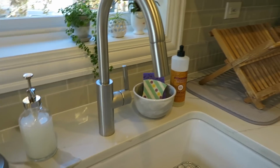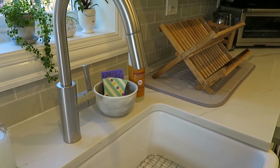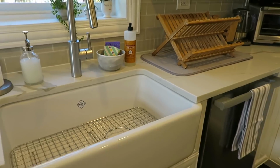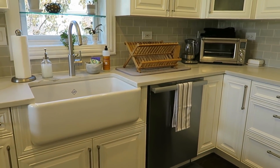We also got a new faucet fixture here, and this is great. It's definitely more of a modern streamlined look, but it works out really well with the design. I think it doesn't fight any of the elements in the kitchen, and it just looks really nice.